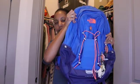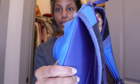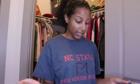So I have this North Face blue and coral bag. Anyway, sorry. So I have this blue and pink North Face bag. I've had it since college. It does have some love going on. You see where it's getting a little tattered, but it is awesome and it's really durable. And we all know that North Face bags are super awesome and they work really well and they can hold a lot of weight without breaking.